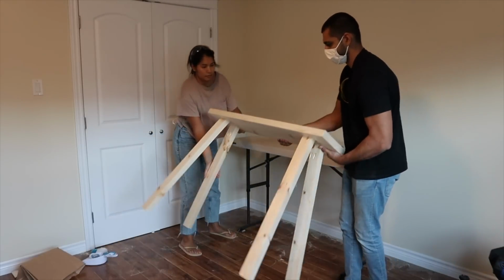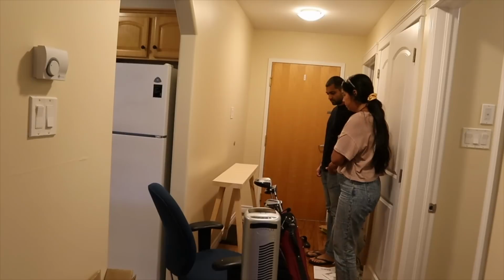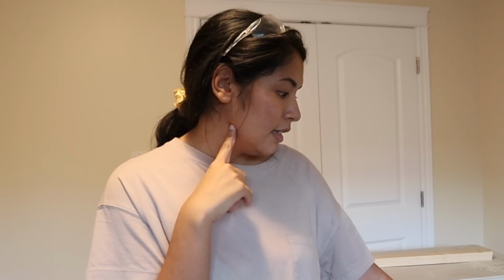Okay, so we were thinking everything was all well and dandy, and then we realized that the table sticks out way too far from the wall. Like, if it was like this, it'd be fine. If it's like this, it's really far. It's too far. We think that the issue is because we mitered the legs to be 10 degrees. We were really going back and forth between the 10 and 5 degrees. We decided on the 10, and now obviously we think that might have been a mistake. We are going to remove the legs and cut them down to be 5 degrees.